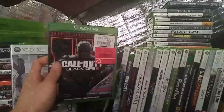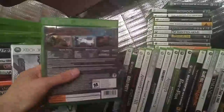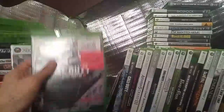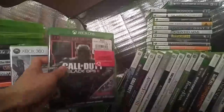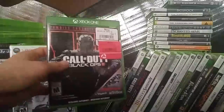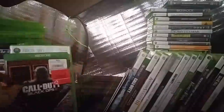Next up, Call of Duty Black Ops 3 Zombie Chronicles Edition. This comes with the base game and a code for Zombie Chronicles, which includes 8 remastered maps from the previous titles. I was really looking forward to playing this, but unfortunately I had a lot of trouble finding games, and for the longest time I thought it was my internet that was the problem, but no, it's just that the multiplayer is very much dead. Thankfully, I recently got into some games, but it's really hit or miss with the multiplayer.